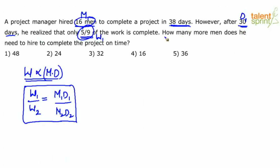So what does he say now? How many more men does he need to hire to complete the project on time? On time means what? In 38 days. And remember, already 30 days have passed. So he has only 8 more days left. So definitely he has to increase the workforce. He has to strengthen the workforce there so that the work can be done in time.